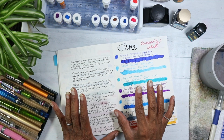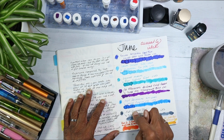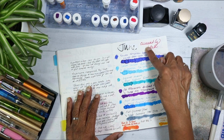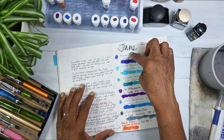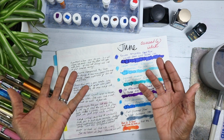If you remember last month in June, I did blues and its complementary colors. So that means blue and the complementary colors of green and purple. So that's what you see here. And the reason I did this is because I knew that I didn't have enough blues to make just a blues list, although I do now because I did a swatch party.